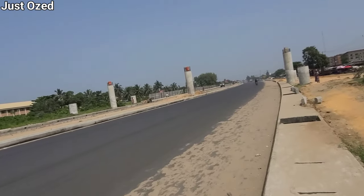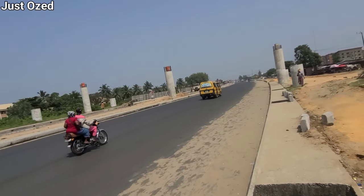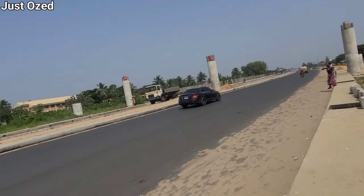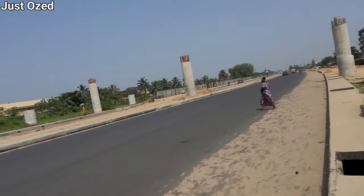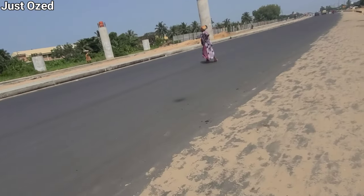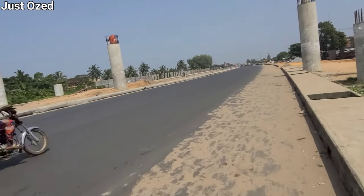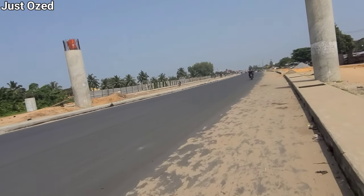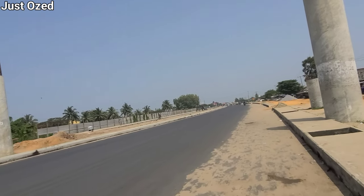So we're coming back here again to see if they've made any progress on the expressway. Last time I was here, they were still constructing this particular section and it was not motorable. Right now, as you can see, traffic is flowing in both directions of this road. I believe you can see what I'm saying.